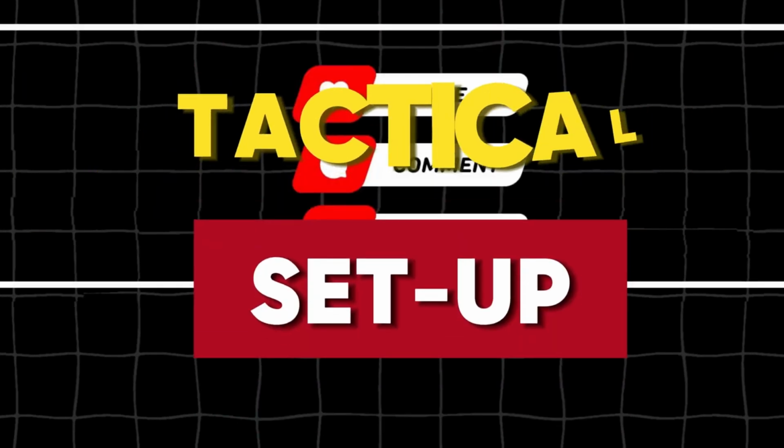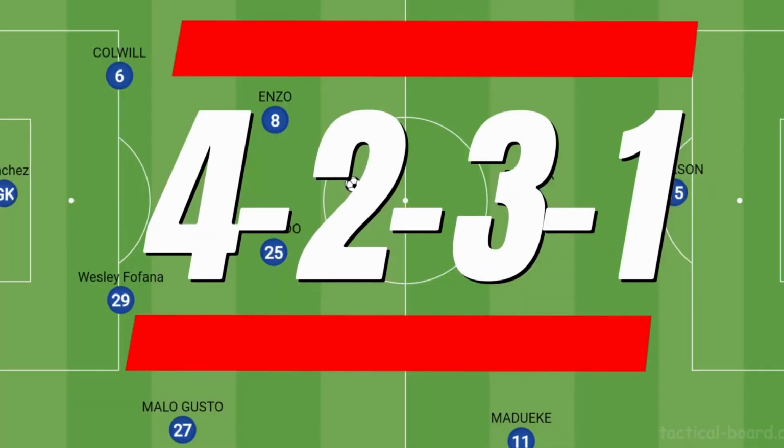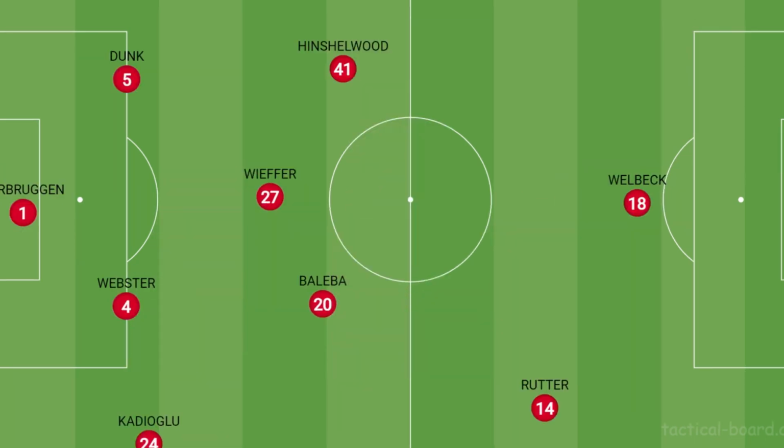Now, let's dive into the tactical setups from both teams. Enzo Maresca stuck with his usual 4-2-3-1 formation, with the only change from their previous Premier League match being Malo Gusto replacing Tosin. On the other hand, Fabian Hürzeler's Brighton lined up in a 4-3-3 system. Let's break down how both managers approached the game and how Chelsea came out on top.